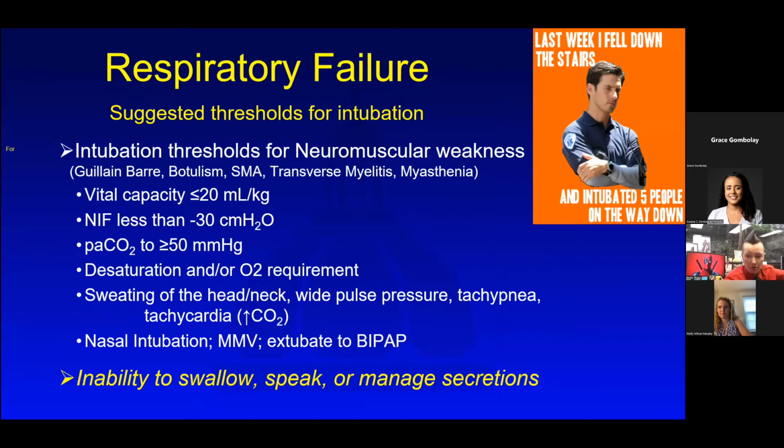So going back to our other objective markers, those vital capacities that we're getting, once they're less than about 20 cc's per kg, that patient probably needs to be intubated. Once the NIF is less than negative 30 centimeters of water, or the carbon dioxide levels rising greater than 50, these are often objective markers that we use for intubation. But again, like I said, my personal threshold has been that inability to swallow, speak, and manage their secretions, which happened before a lot of these other objective things did.